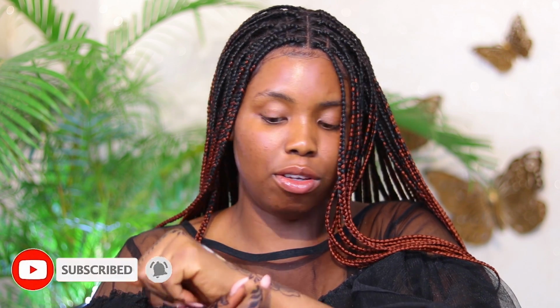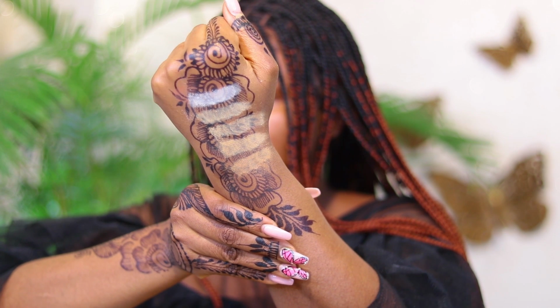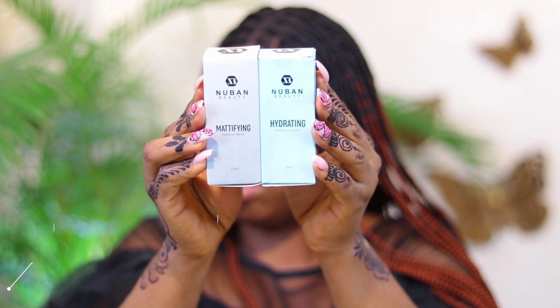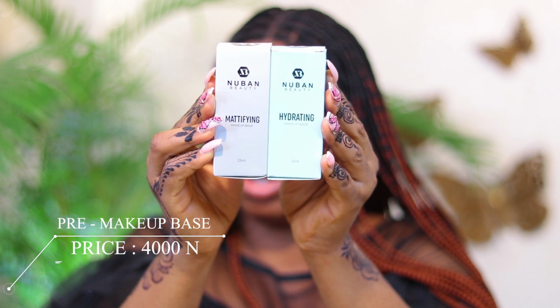Sahara is really pretty for deep skin to highlight, and Sienna too is very pretty. Swatching powder is difficult because the powder is not really adhering to the skin, and I didn't want to put any foundation or anything so that you can really see the color of the powder. So next, we have 2 bases, the mattifying base and the hydrating makeup base.